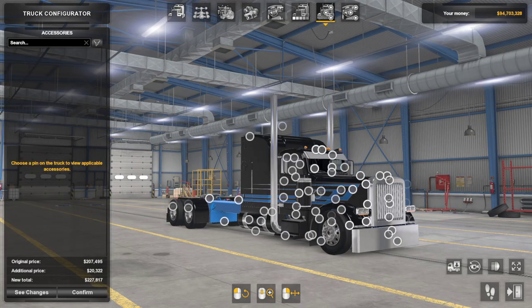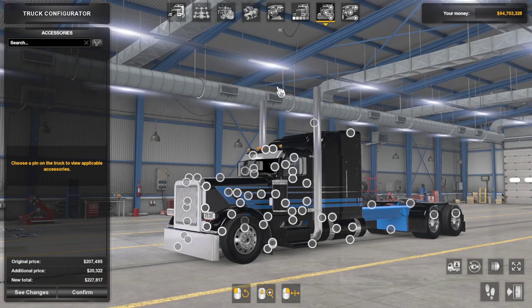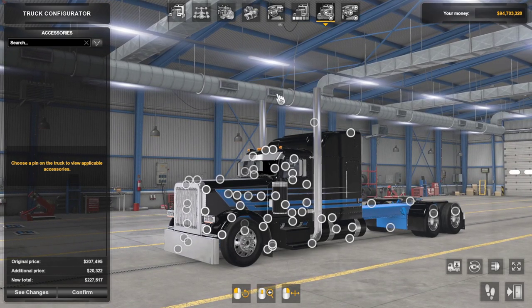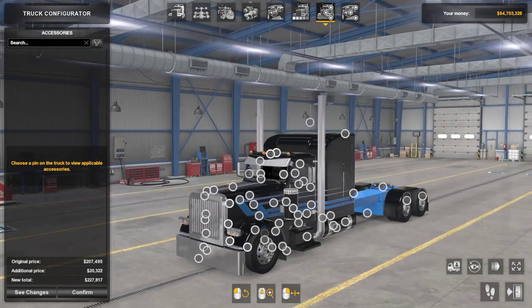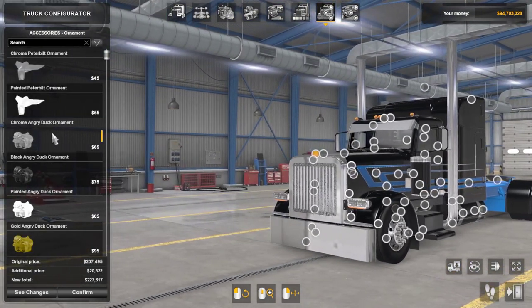We're going to go to the next step, to the accessories, and look at all these knobs. Holy moly, that's some knobs right there. It's crazy. All right, now first we're going to start with the grill. Let's go ahead and do the top of the bumper. You can pick your ornament.